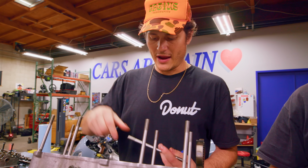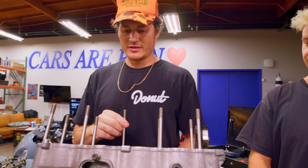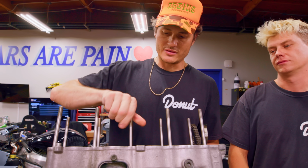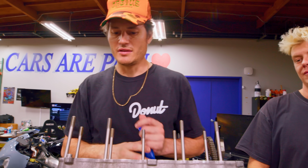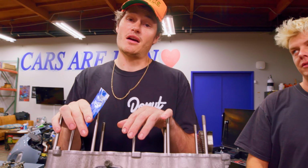All right, we got some new ARP head studs. This is gonna be our link to the cylinders to our head. So we're gonna make sure those are nice and new so that when this thing sets off for the first time after we rebuild it, the head doesn't fly off.